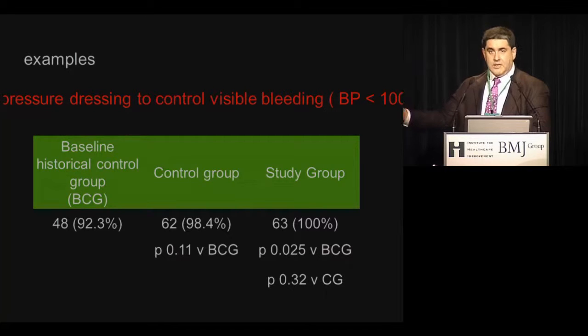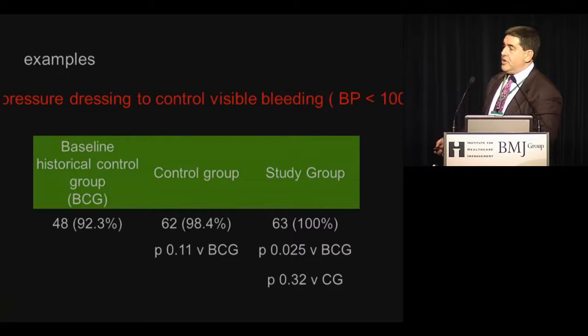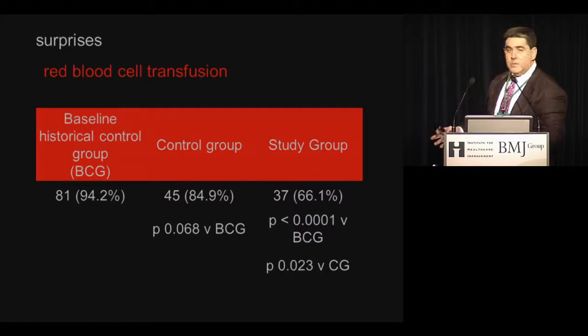If someone's bleeding externally, again, very simple things. You don't need a lot of training to understand this. If someone's bleeding from an open wound, you put pressure on that wound to stop the bleeding. That's what most people die from in trauma, bleeding to death. Again, that only occurred 92% of the time in a mature adult trauma centre, and improved to 100% compliance with expert computer decision support. And then there were some surprises.